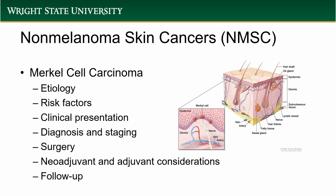For these, you'll want an excisional biopsy with H&E staining, which will show small round blue cells. And you'll want to get CT of the chest, abdomen, and pelvis, or potentially a whole body PET scan, plus or minus an MRI of the brain based on symptoms or suspicion of metastases.